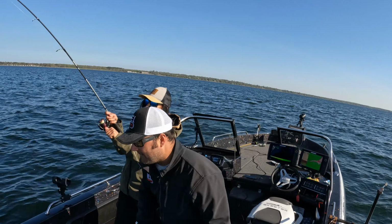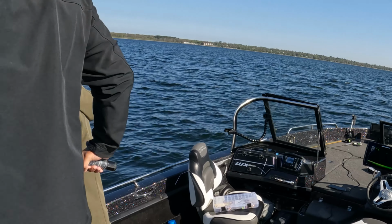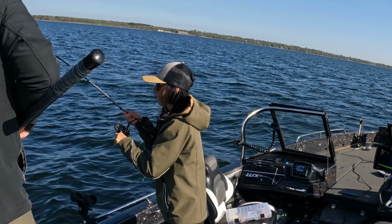Get out of the trolling motor. Okay, that feels a lot better than that initial hit. That's gonna be another one.